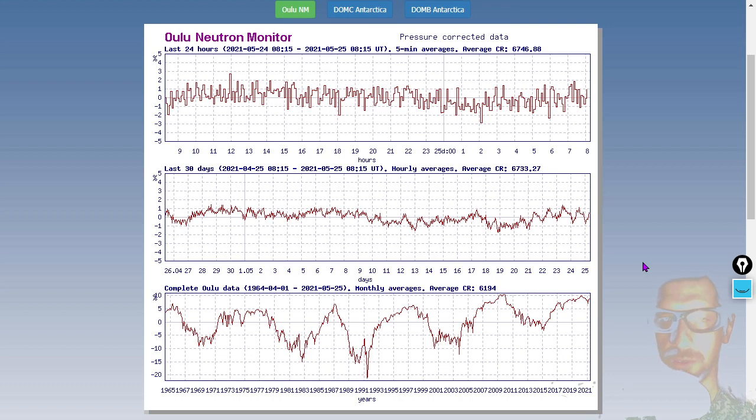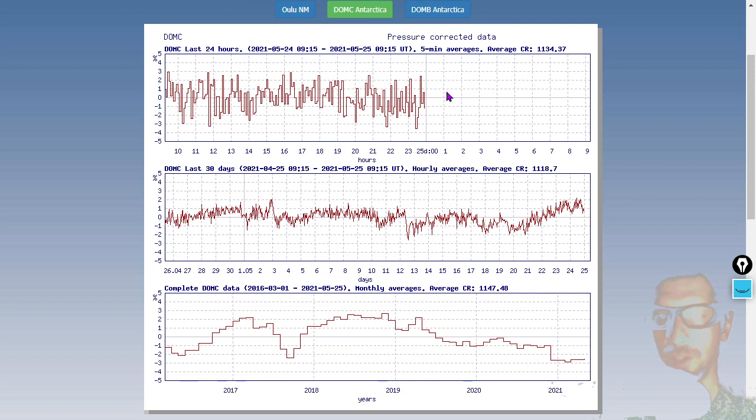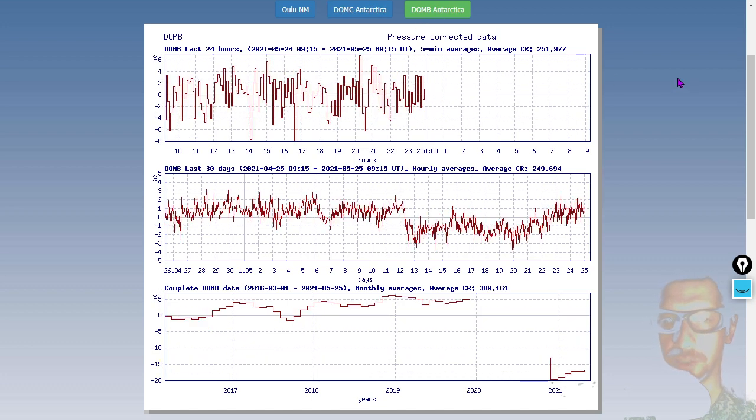And Oulu is also flat over the past 30 days. Here's DOMC Antarctica. A little uptick here at the southernmost cosmic ray monitor stations. DOMC Antarctica showing a little uptick over the past 30 and especially over the past 5 days. DOMC Antarctica showing essentially the same chart, so that's some corroborative data there. A little increase in cosmic ray flux at Antarctica.